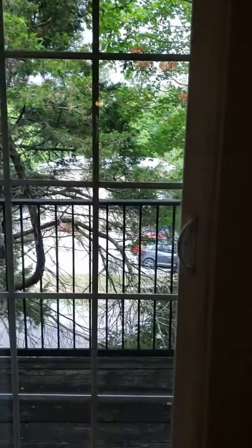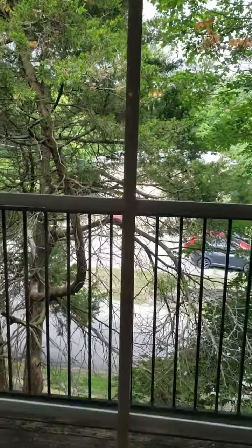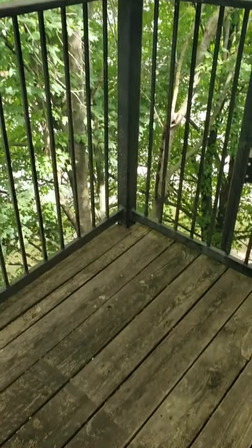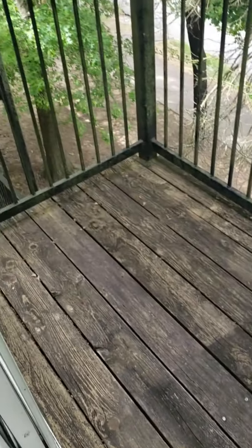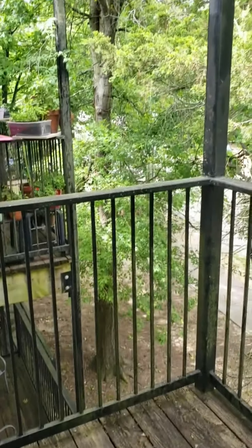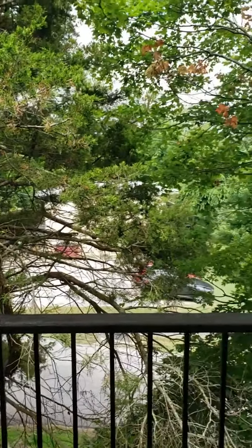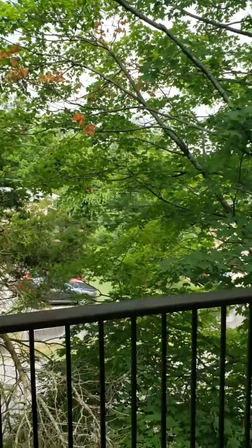Your wonderful balcony. Very spacious. Nice and shaded.